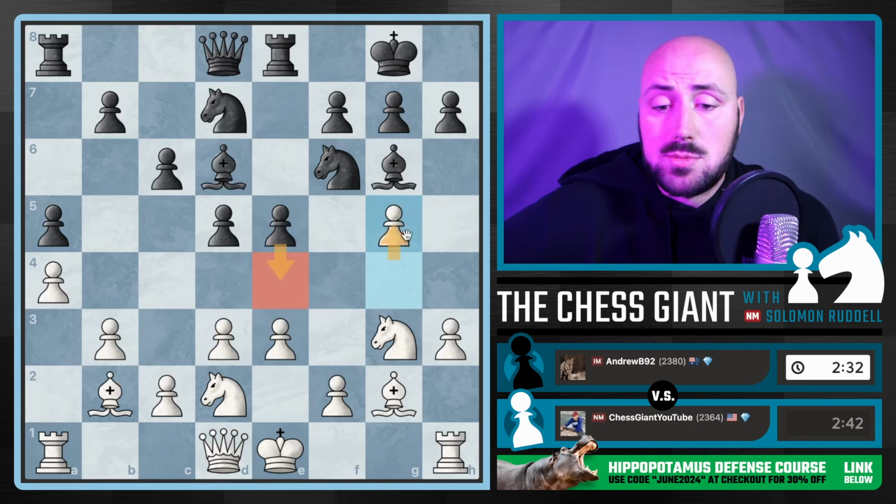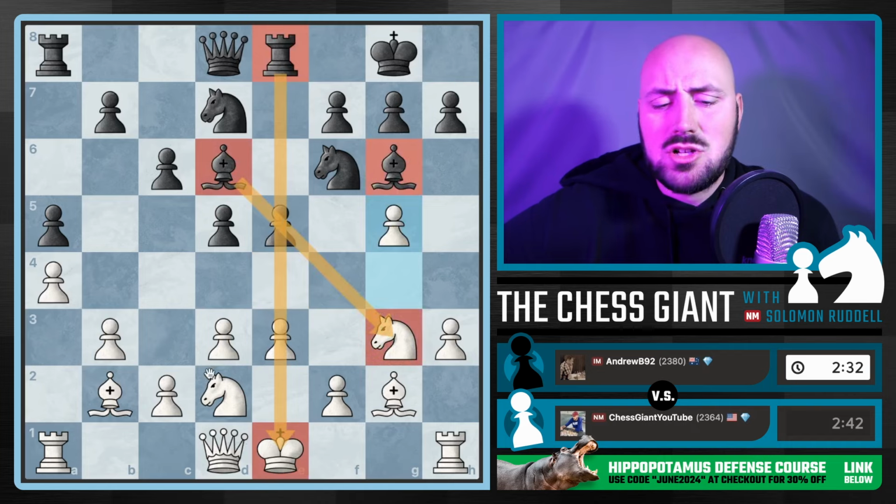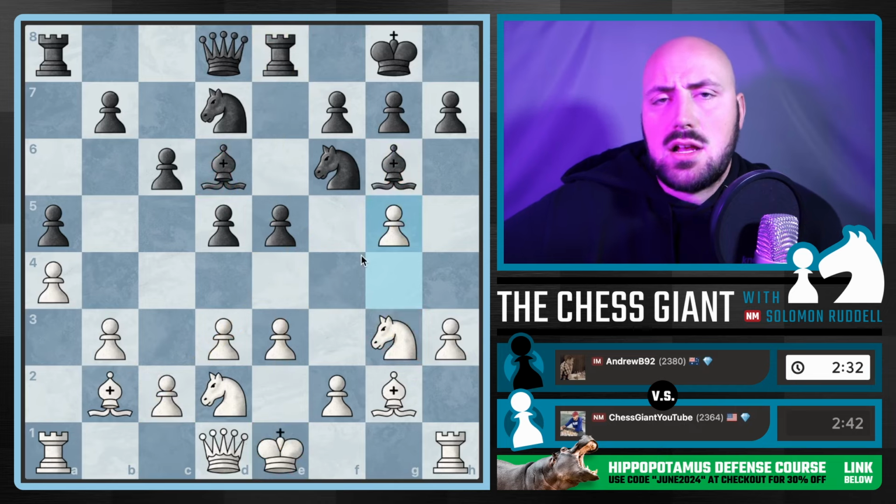I mean, I've had multiple games where I play g5 and I'm just winning. A lot has to line up there for black. They have to have a rook against our king. The bishop has to attack here. There has to be a bishop on g6. So much has to add up. But this is a common idea in the Hippo.